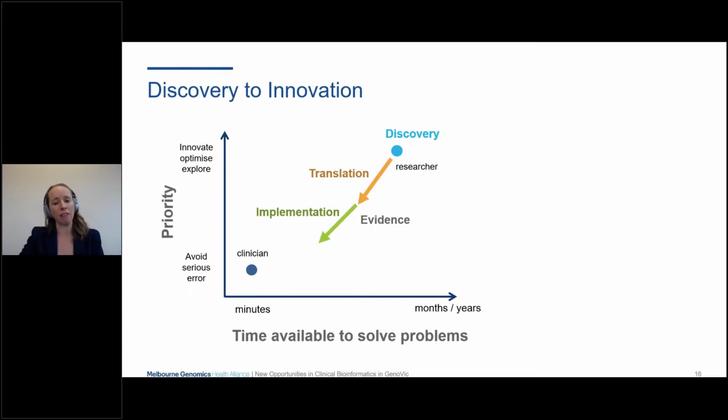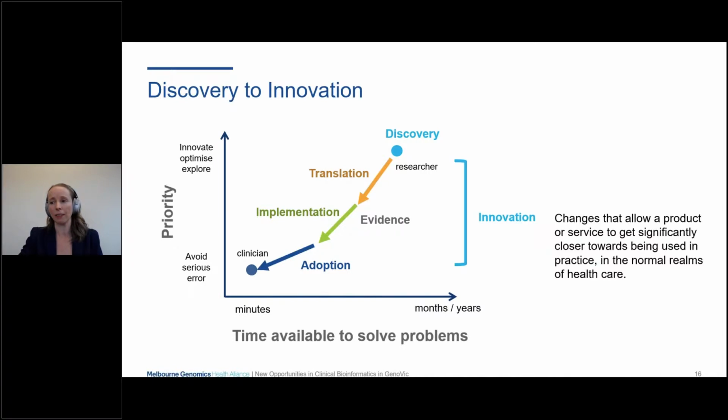So think about innovation as being the changes that allow a product or a service to get significantly closer towards being used in practice. So in the normal realms of the healthcare system, getting to adoption. So this is what we would see as innovation as opposed to discovery.